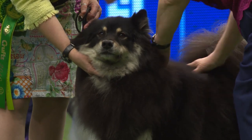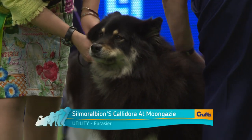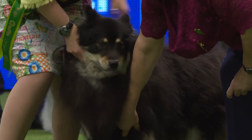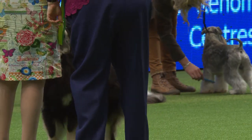And this is the Eurasier. This dog, or rather this bitch actually, is 9 years old, known as Callie. Mrs. Hopkinson from Wakefield owns it, and the most important win to date is winning her best of breed today.